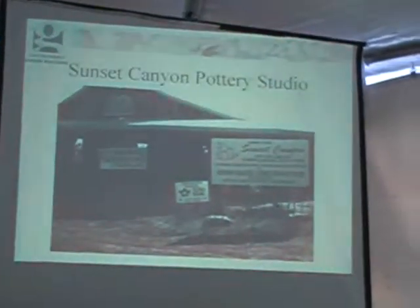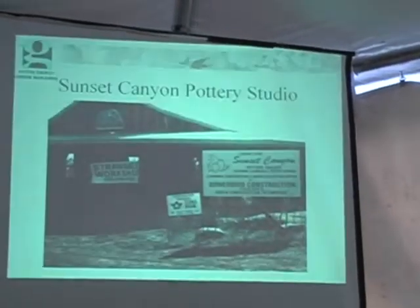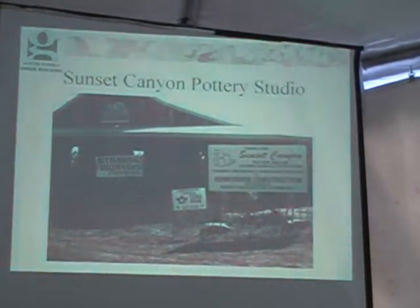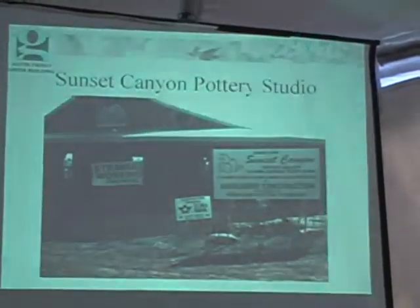You may have even passed this way out here. Sunset Canyon Pottery, they did a straw bale workshop. Now, this is pretty cool. Charge people to come build a building. And I like that idea.